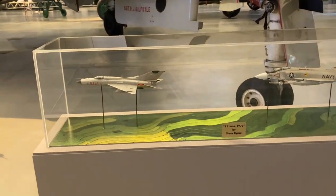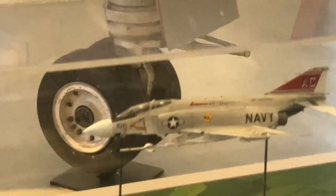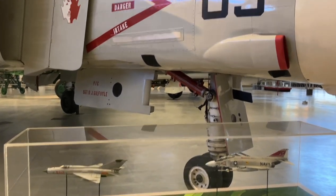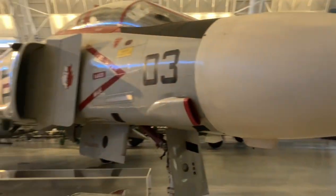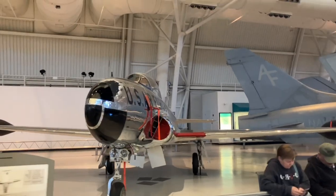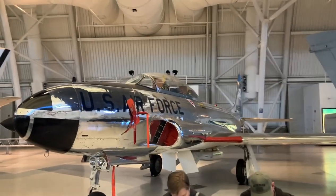And this is what it would look like in the Vietnam War. So this F-4 Phantom model here is shooting down a MiG-21. You can see the missile coming out with the fire. Which is pretty cool because right in front of us we have the F-4 Phantom, and right beside that we have the MiG-21. And then we have a Lockheed T-33A Shooting Star here.